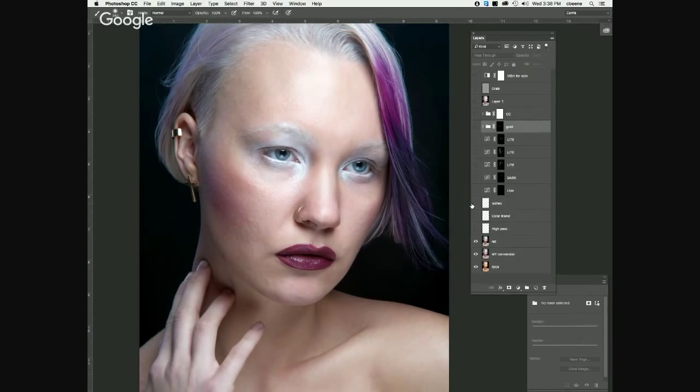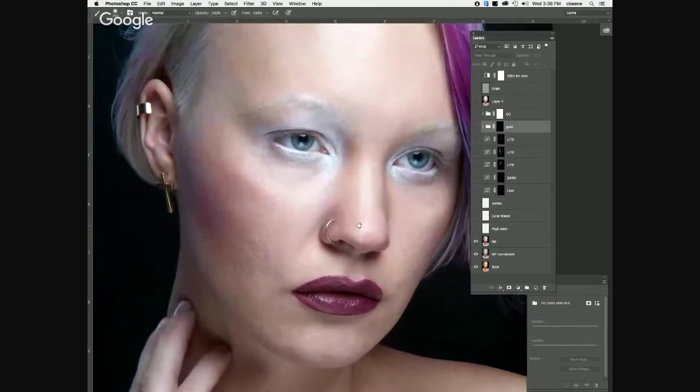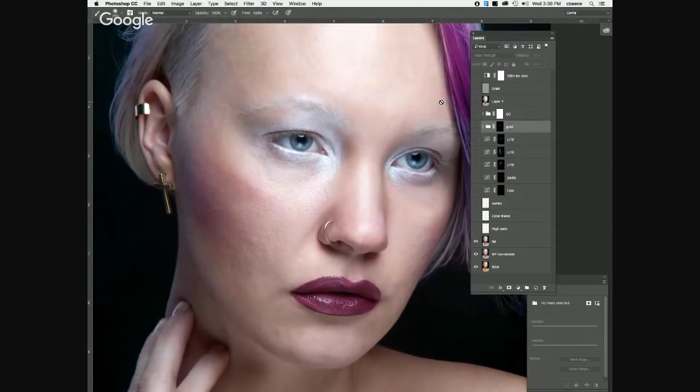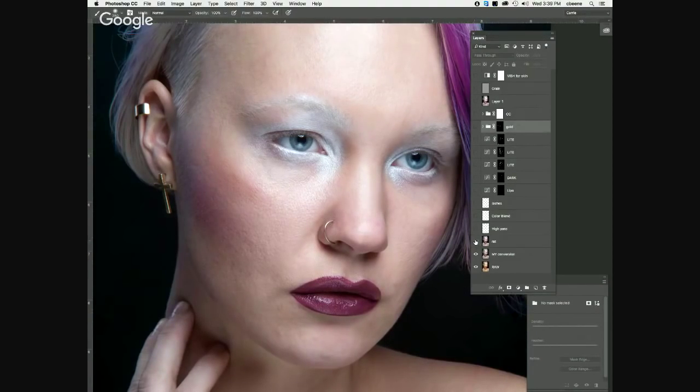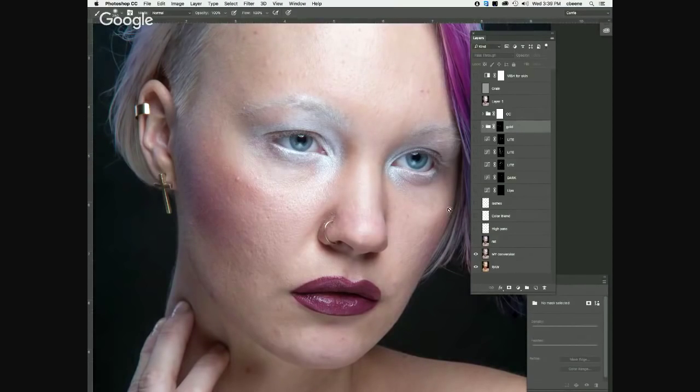I'll pop in one more so we can just look at the face. So this layer would be healing and cloning only, just the more egregious spots. Like the places that are too light to be able to dodge and burn, or the areas that are too dark to dodge and burn.